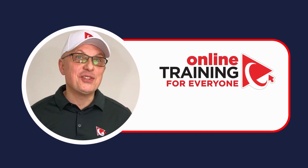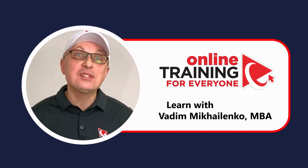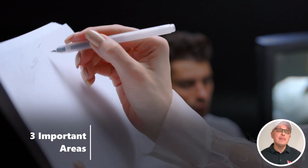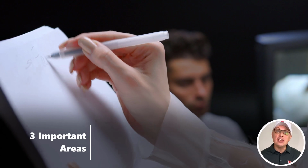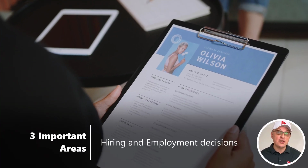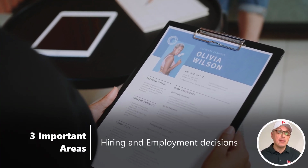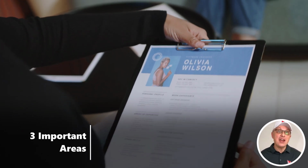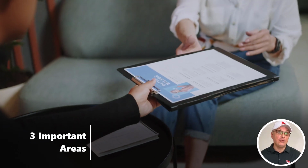I get a lot of questions on how assessment tests are used in the hiring process. I would like to highlight 3 important areas companies use assessment tests. They use them for hiring and employment decisions. For example, hiring manager or HR might choose to test the candidate before hiring them to ensure candidate is a good fit for the position.